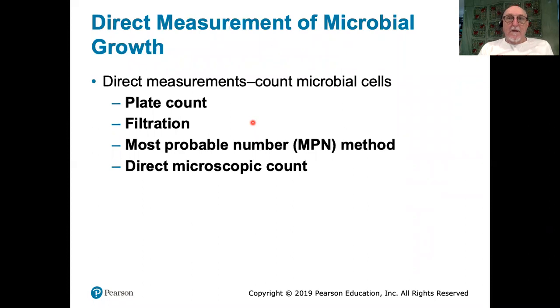Okay, so the one thing that we are often going to have to do is try to assess what size the bacterial population actually is. And there are a number of ways in which this can be done. These are the ones that we will discuss.